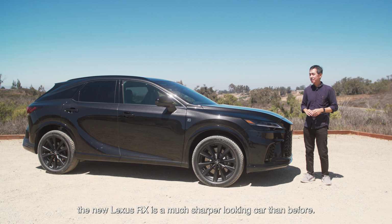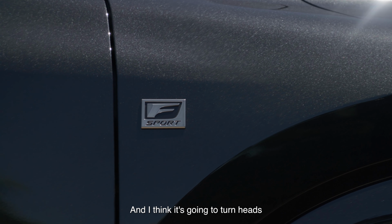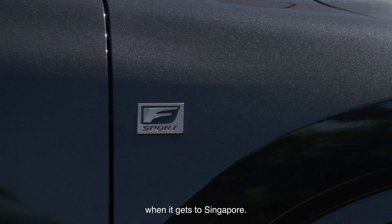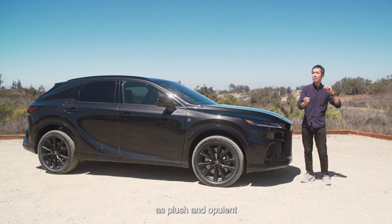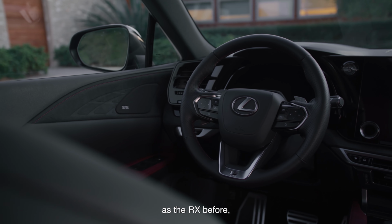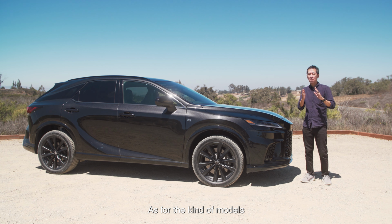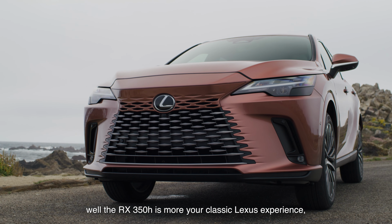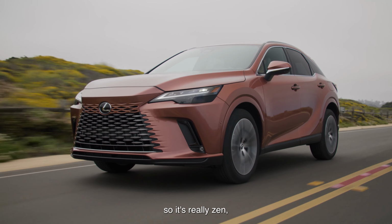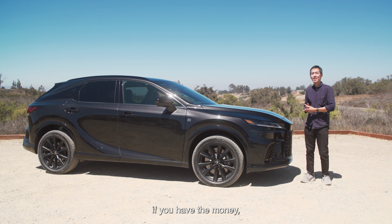So let's summarize. The new Lexus RX is a much sharper looking car than before, and I think it's gonna turn heads when it gets to Singapore. There's also plenty of emphasis on electrification now, and while the interior isn't quite as plush and opulent as the RX before, it actually feels much more modern inside. As for the kind of models that you get in Singapore, well, the RX 350h is more your classic Lexus experience, so it's very zen, comfortable, and very fuel efficient. But I think this is the one to get if you have the money.